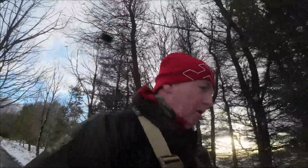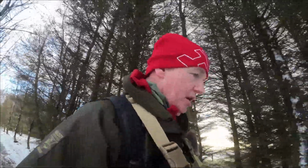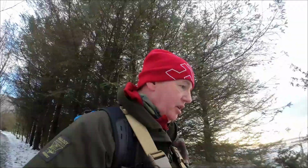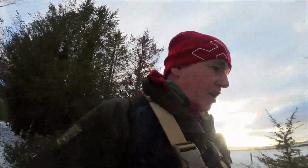Surprisingly little bird and animal activity on this one. I haven't seen any buzzards or kestrels. Just a couple of deer there, a few swans at the reservoir back there, but that's about it. Just to be expected.